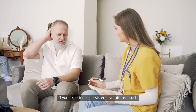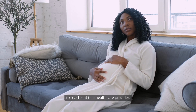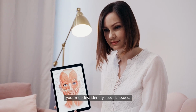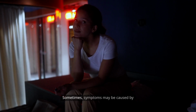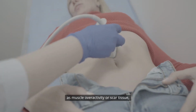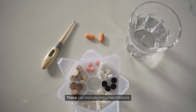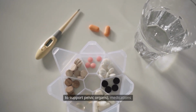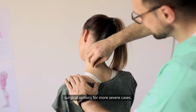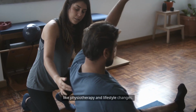If you experience persistent symptoms, such as ongoing leakage, pain, or a feeling of heaviness, don't hesitate to reach out to a healthcare provider. A pelvic health physiotherapist can assess your muscles, identify specific issues, and develop a personalized treatment plan. Sometimes, symptoms may be caused by factors other than muscle weakness, such as muscle overactivity or scar tissue, which require a different approach. In some cases, medical treatments or interventions may be recommended. These can include pessaries, devices to support pelvic organs, medications for bladder or bowel control, or surgical options for more severe cases. However, most women find significant improvement with conservative measures like physiotherapy and lifestyle changes.